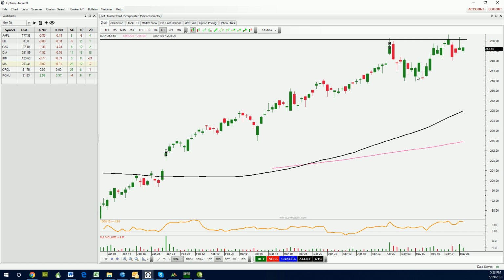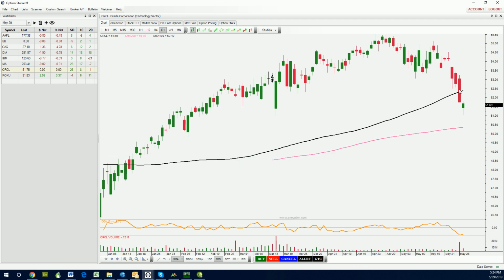There's MA, we already looked at that. If the market is above 280 on the SPY, buy it. Just buy it. And we'll use that same principle for Roku, and our stop is going to be the bottom of this red candle right here. As long as MasterCard holds that 248 level, we're good. Excuse me, it's 248. Oracle, we're going to use the 100-day moving average as our stop. That's close enough for us. We can lean on that.